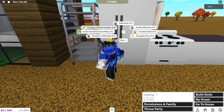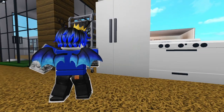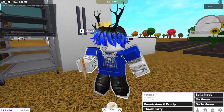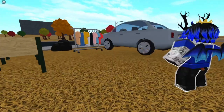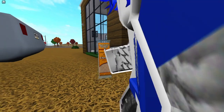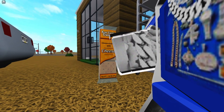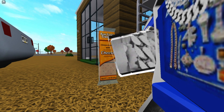Okay, so we have the packaged cheese crackers, which are amazing. Oh, okay, well, I'm trying to use Shift P and my shift lock was on, but this is amazing. Using free cam. I was trying to use free cam, that's what I was trying to say. But this is amazing, the cheese crackers. I love the peanut butter crackers more than the cheese crackers, but these are nice toddler foods or kids foods.